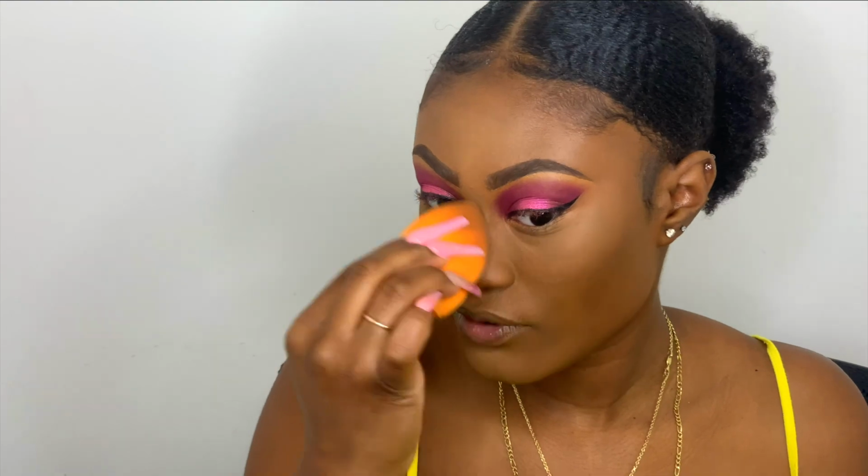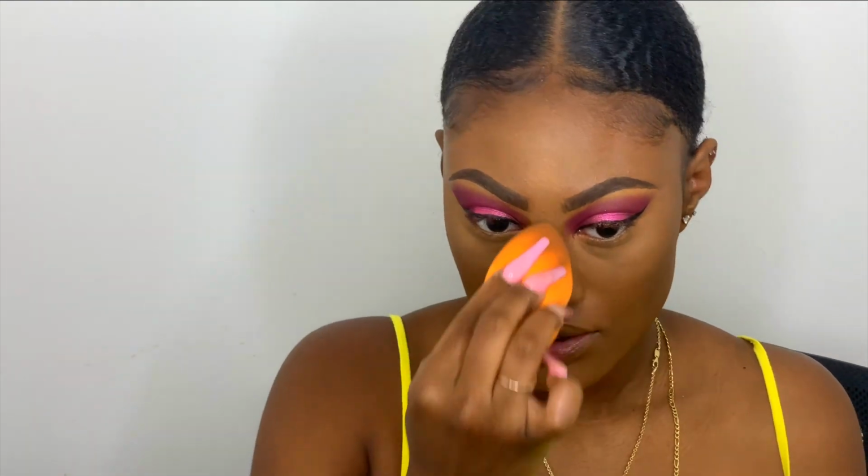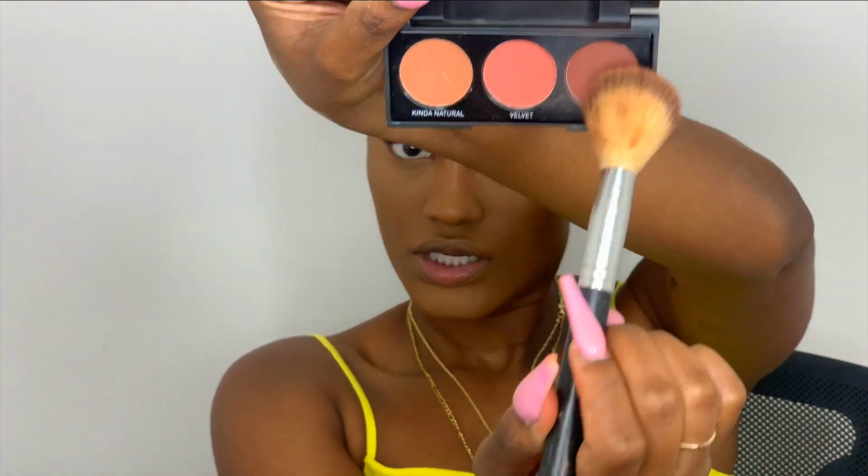Definitely gonna have to contour my nose today because that was just super full coverage. I don't usually contour my nose, but today we're gonna do it. So now I'm gonna bronze by using my Morphe 3B palette, and I'm just gonna take these two shades right here.